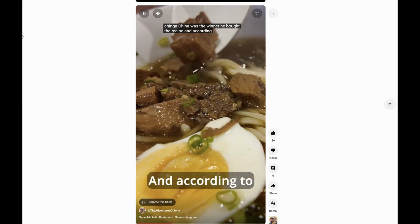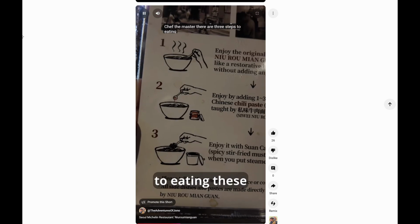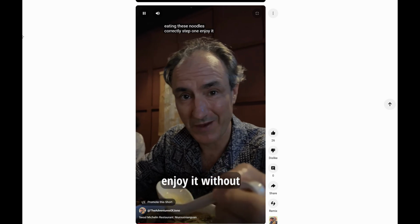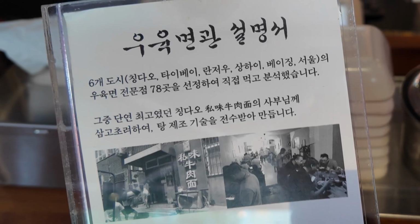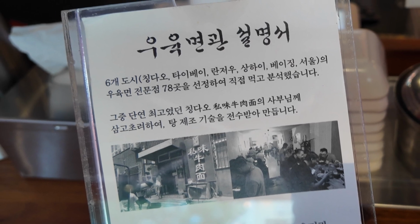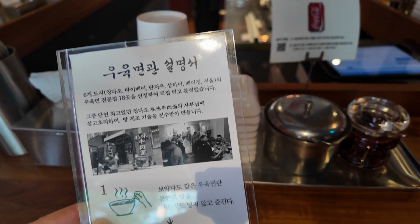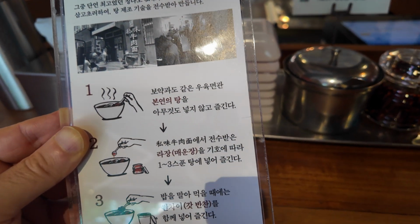I actually reviewed this place as my first food short last year, but definitely wanted to include it here as well, as it is literally one of my favorite places to eat. The backstory goes like this. The owner went to 78 beef noodle places all over Asia, found the best one, learned the recipe from the owner, and presents it here for you now.